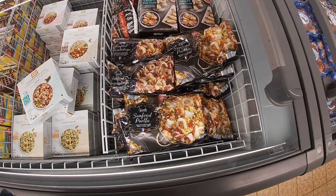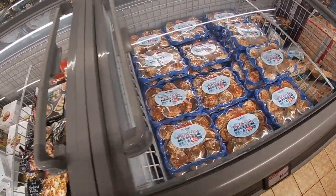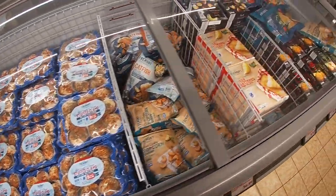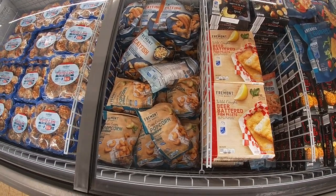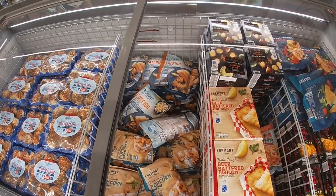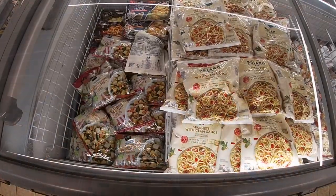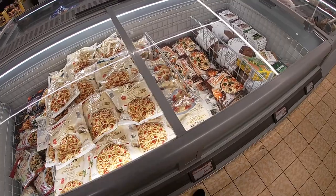I wonder how good is that. Seafood paella. And then they have some stuffed clams. These are $6.49. Beer battered fish fillet, $7.50. Crispy popcorn shrimp and catfish, crab cakes, $7.49, and tilapia. Roasted potatoes and green beans, spaghetti with clam sauce. But that is pretty much it for this shopping trip.